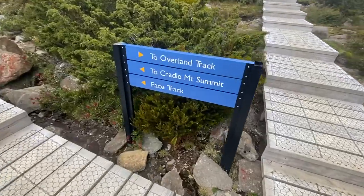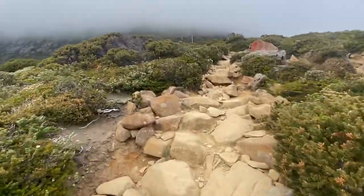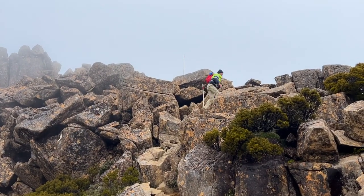Branching off to the Cradle Mountain summit, the beautiful boardwalk paths quickly become rock steps and then progressively more fun and challenging rock scrambling to the top.